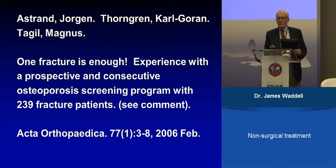Now, just as an aside, this kind of fracture is a wake-up call for you as an orthopedic surgeon that this patient probably has osteoporosis. So when you see a patient with a surgical neck fracture, you should automatically investigate that patient for the possibility of osteoporosis so they can be treated. And there's a number of papers that outline the importance of using these, what we call signal fractures, to try and prevent a more serious fracture.